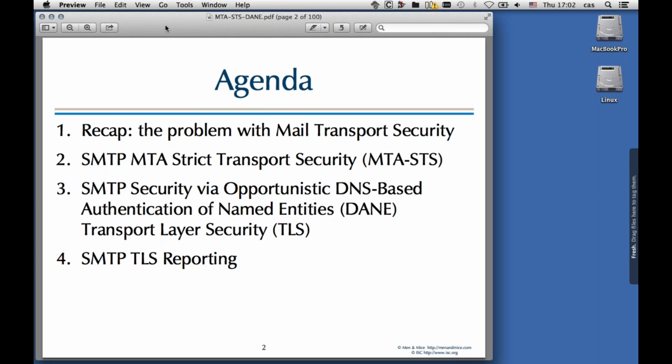Now, Men&Mice is a DNS company, and so why do we do all this email stuff? Because it is rooted in DNS. All three solutions that we present here work with the DNS. So a DNS administrator should be aware of what's coming in maybe the next months or years. If the email administrator comes along and asks you, hey, can you put this record in your DNS for me to make my email more secure? You can say, yes, I can. Maybe I already have.